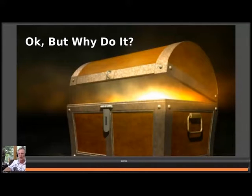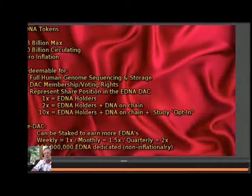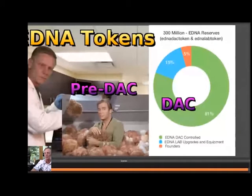All right, so EDNA tokens, we're going to raise money. We need to expand. You can read all this later, but recently, in the next two to three days, we're going to open up a new contract that will allow you to stake your EDNAs, and we're going to pay you more EDNAs just to hold on to it until we get up to where the DAC takes control. This is important. The DAC gets 81% of our reserve, 300 million EDNAs. There's $1 billion in the economy currently. So in the pre-DAC, you make some tribbles, you make more EDNAs, and then when we get to the DAC, you're going to have some ownership and some chances to invest.